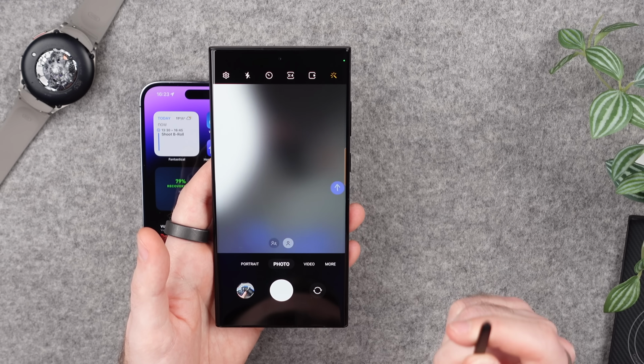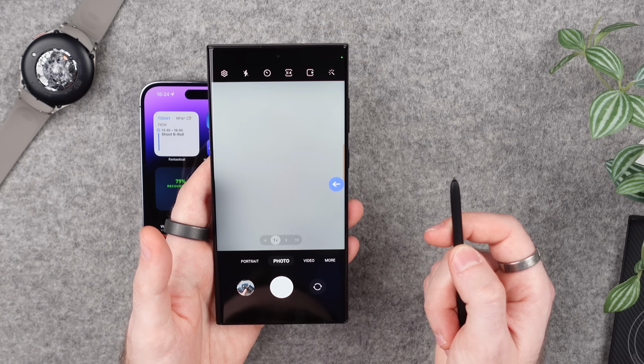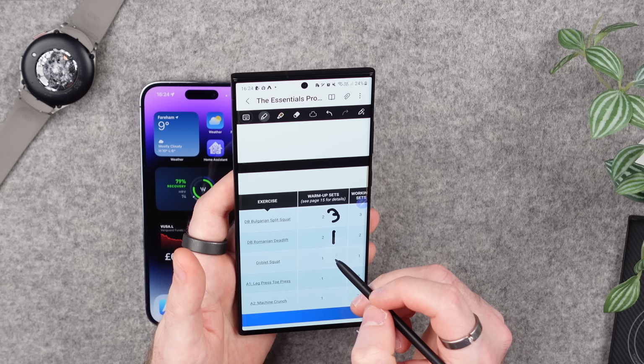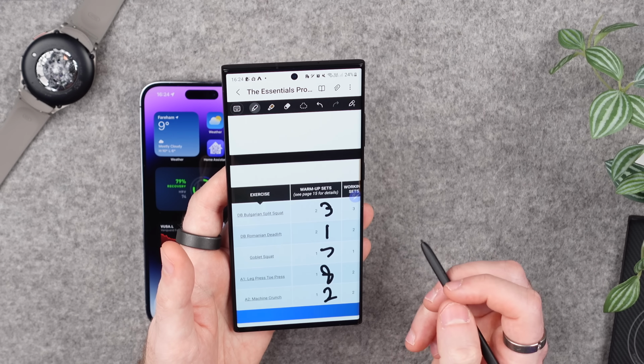Use it as a remote trigger for taking photos, so you no longer have to take selfies with your arm sticking out, holding the phone out. You can make quick notes or doodles. I've even seen this being a great option for when you go to the gym and you can just make notes on your workout plan as you go. I think that's a really great way to use this.